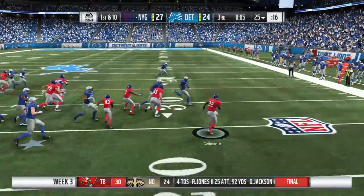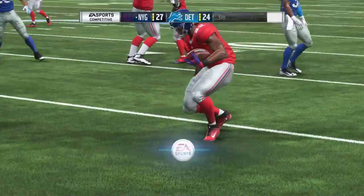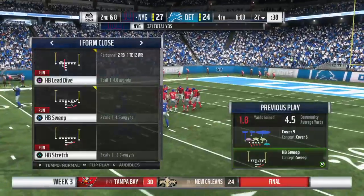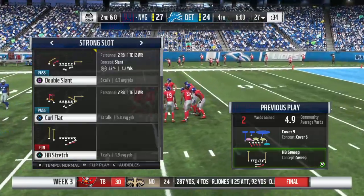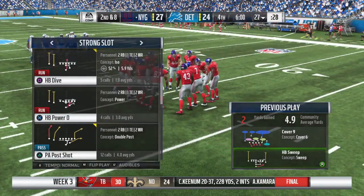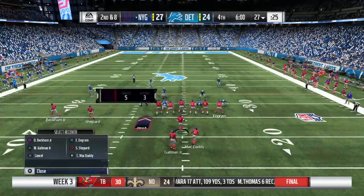The drive begins with a handoff to Gallman, and he'll fight forward to about the 27-yard line. The tackle made there by Jared Davis. It's been a very hotly contested game to this point, just a field goal separating these two teams as we get set for the fourth quarter. They'll break the huddle, come up on 2nd and 8 at the 27-yard line.